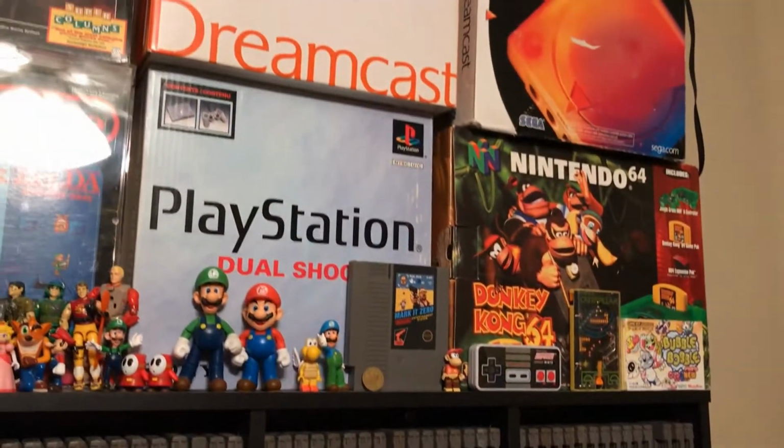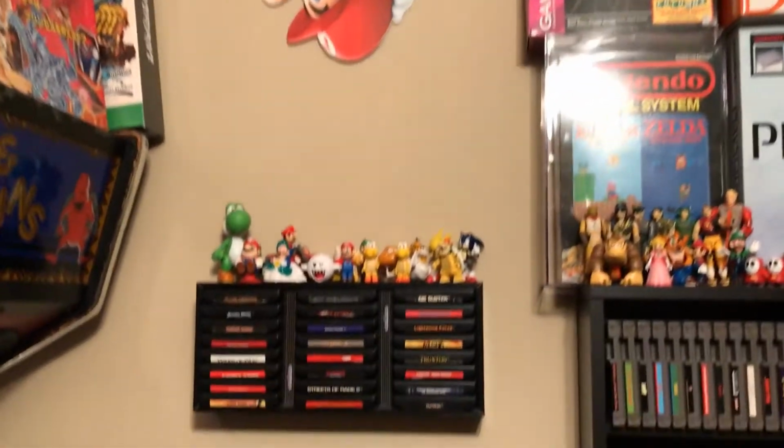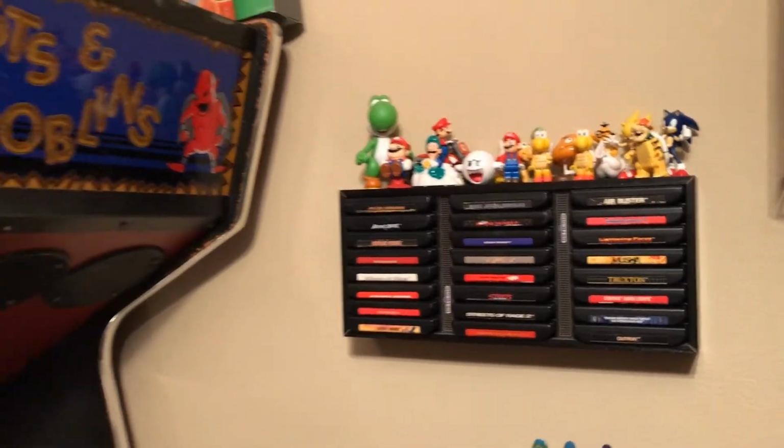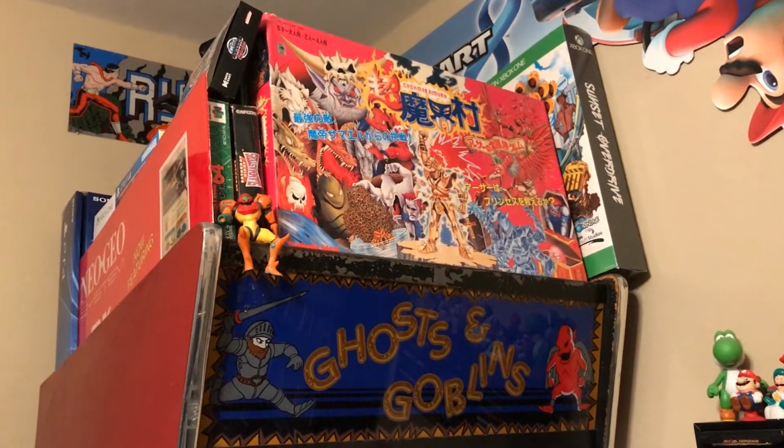There's some of my box systems, a few of my toys, and then on my wall I have some of my favorite Genesis games shelved up. My Ghosts and Goblins cab, I do need to get some work on it. It's a little fuzzy. I've tried to dig around in there, but can't figure it out.